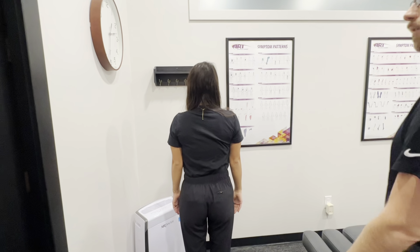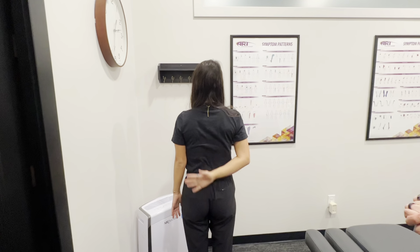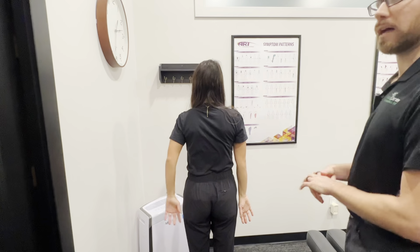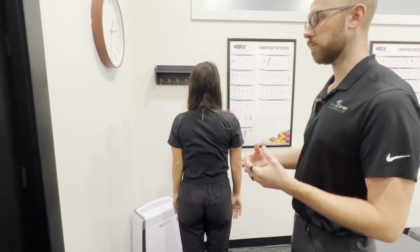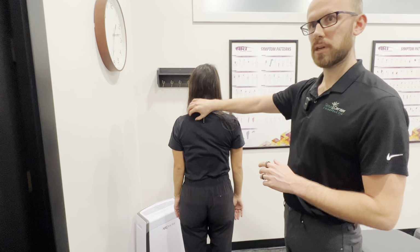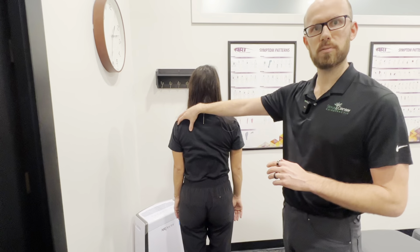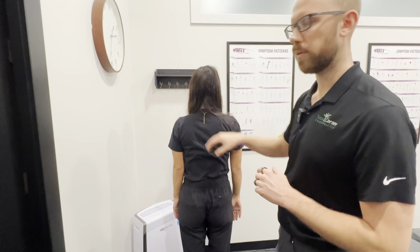Okay, now we're going to reach underneath and touch the bottom of the opposite shoulder. And the other one. Just tight. So we're getting a lot of restriction on this left side. Seems to be consistent with what she's been complaining of. Potentially some discogenic pain going into the scapular area, but she's got a little rounding in the shoulder, so that could also be contributing to some shoulder joint pain.